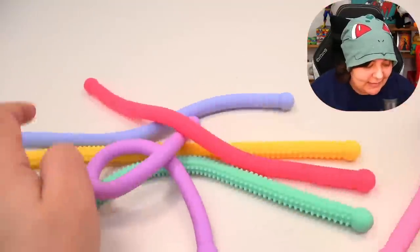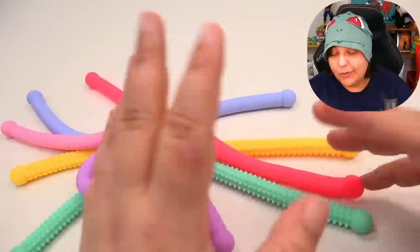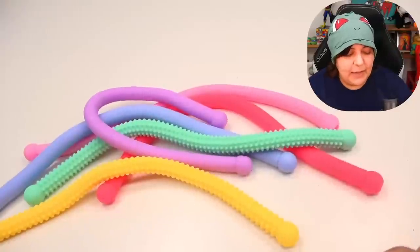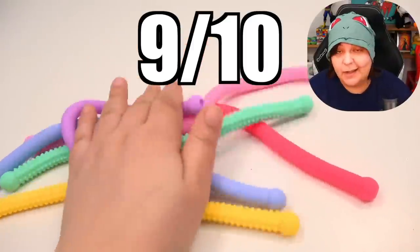But the good thing is that these come in a pack of 6, so you can share, or you can keep them for yourself. I really like the colors too though. So for me, I would say these are probably a 9 on 10.